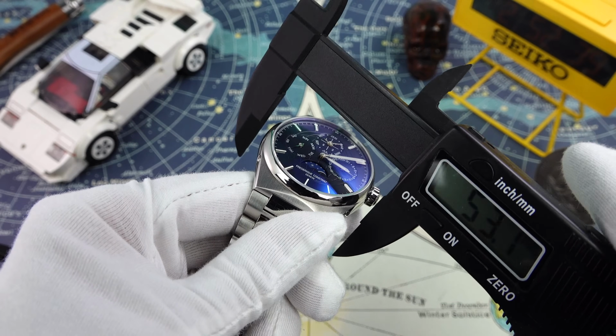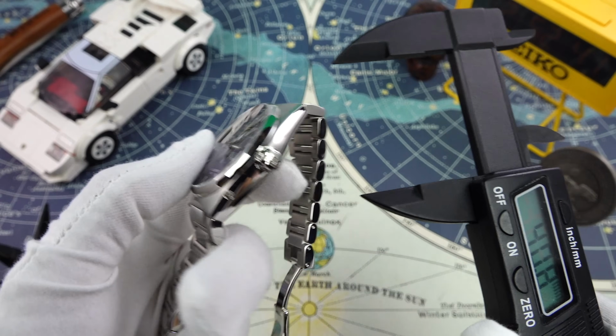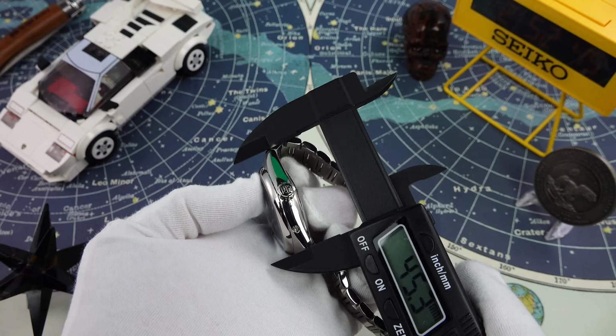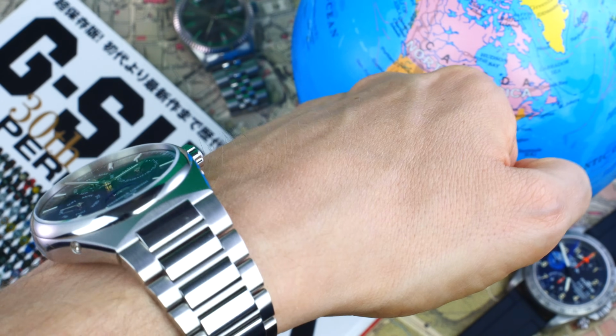In terms of dimensions, it measures 41 millimeters. Yeah, it's just shy of that, actually, but it does wear a lot smaller because the lug-to-lug is quite small. We get a decent slenderness of 12.4 there. It wears really, really well.